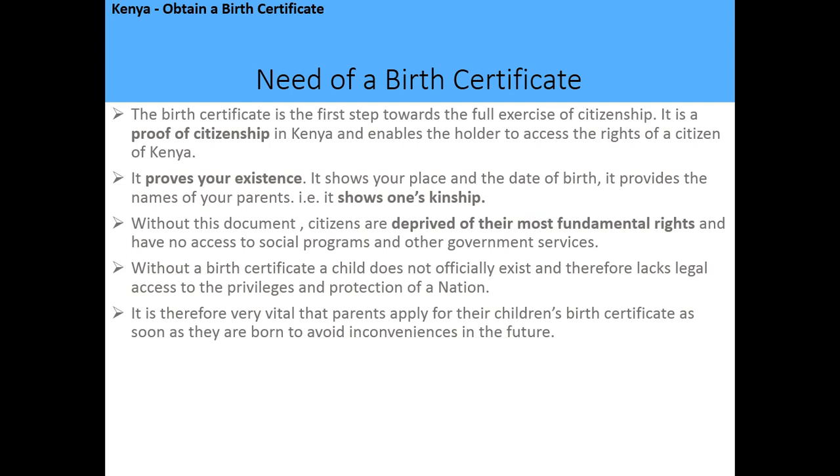Without this document, citizens are deprived of their most fundamental rights and have no access to social programs and other government services. Without the birth certificate, a child does not officially exist and therefore lacks legal access to privileges and protection of a nation. It is therefore very vital that parents apply for their children's birth certificate as soon as they are born to avoid any inconveniences in the future.